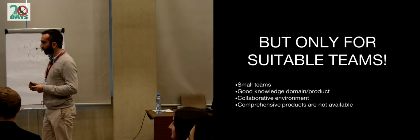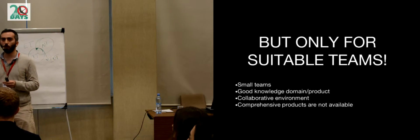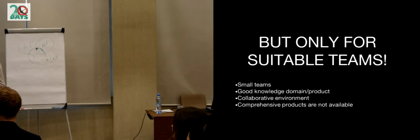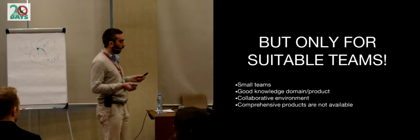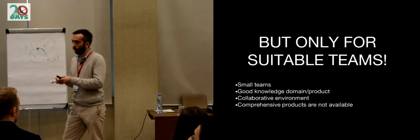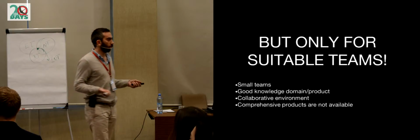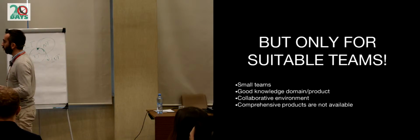Okay, but we saw that this is not suitable for every team or every project. First of all, your team should be small. It's not suitable for large projects or large teams. And also, your testers should know the domain very well. If you have a junior tester and he or she doesn't know the product or domain very well, you cannot use this process because they have to know some details about the product that are not written in documents. And also you should have a collaborative environment. If you are in a face-to-face environment, it's okay. Or you should use really good online tools and they should be very well collaborative.